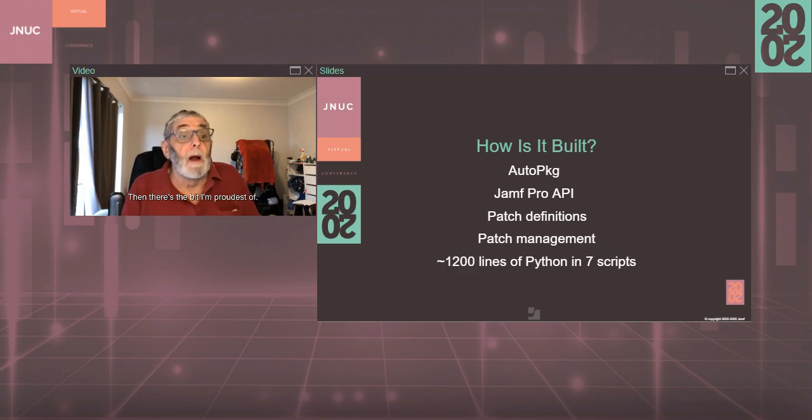Then there's the bit I'm proudest of. I've written 3 custom AutoPkg processes and 4 helper scripts for a little more than 1,200 lines of Python code. I'll go over all these scripts in the next few moments.